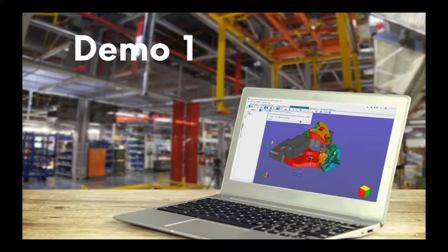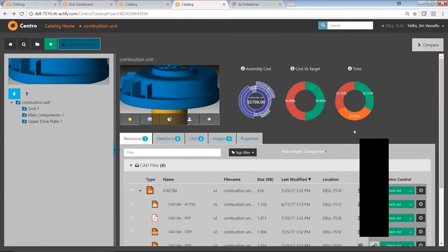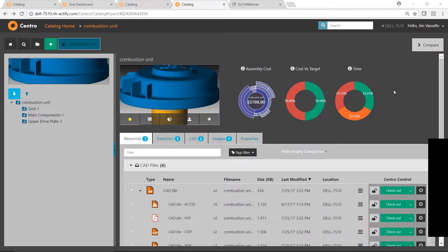What we're going to do in the first demonstration is give you a general overview of the product, how it works, and some insight. The second one will be a very collaborative demonstration, and the third one is how somebody has tweaked the system to suit their environment.